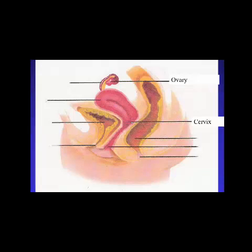There's a hole in the cervix, and when a woman has a baby, the hole in her cervix is about the size of your pinky nail. If you look at your pinky nail, that's about the size of the OS. That's where the sperm travels up. That's where your menstrual blood comes down. But when you have a baby, it stretches.